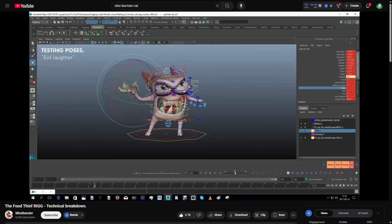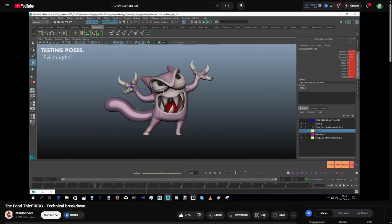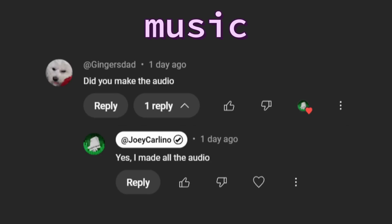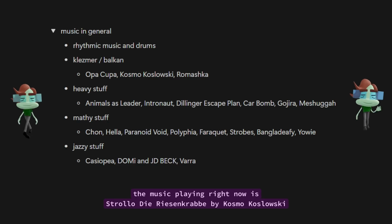For rigging, I really like how Olaf Berman's characters are put together with limbs that can move all over the place and have warping bodies. For music, I really like when there's a focus on rhythm. I play drums a little bit and enjoy odd time signatures and the mental puzzle of memorizing song changes. I do like pop music too, but that wasn't really an inspiration for this particular project.